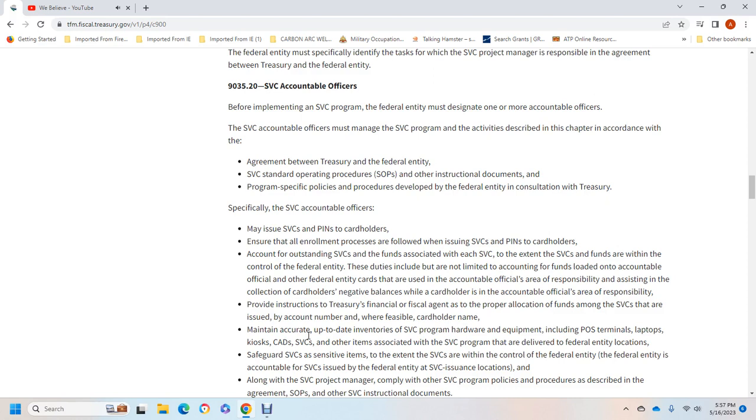The accountable officer is also responsible for assisting with the collection of the cardholder negative balance, while the cardholder is an accountable official area of responsibility for instructing Treasury funds, and its official agent with the proper allocation from the funds of the stored value card, issued through an account of the number of the wear fees, build a card, or older name.